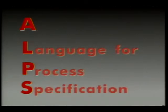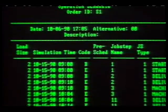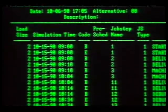Determining the information that goes across functional components is one of the main problems of integrating commercial hardware and software packages. One candidate developed at NIST is known as ALPS, a language for process specification. ALPS provides a single representation for process plans, which can be used by individual shop floor control subsystems to generate their own plans and schedules.